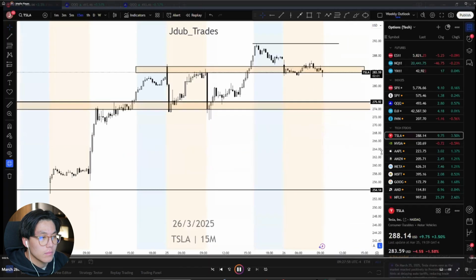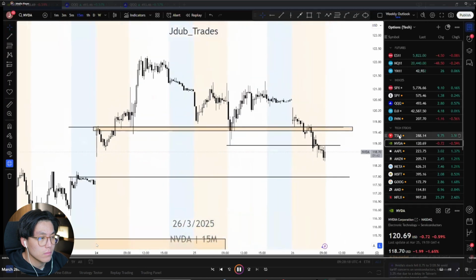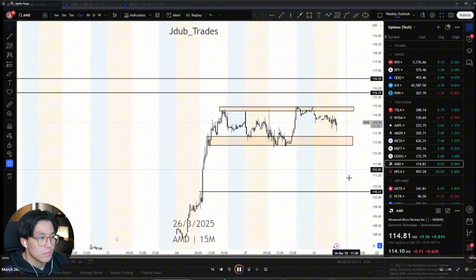Keep an eye out on coming to market open. Tesla's going to be the main one. Basically, it's going to be Nvidia, previous day lows, Tesla, if we can hold above and really reclaim this 285 coming to market open, and then we'll also keep an eye out on AMD as well.